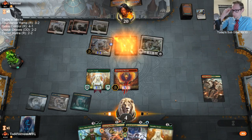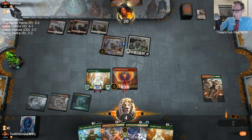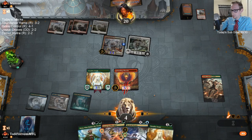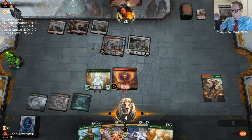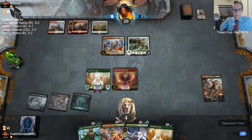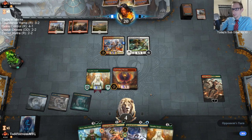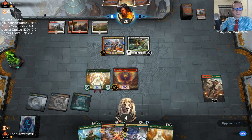Let the blighters feel the ground tremble. I wish our creatures had vigilance. I think how sweet that would be to be able to just attack for 8. Yeah, Grixis did really well today.